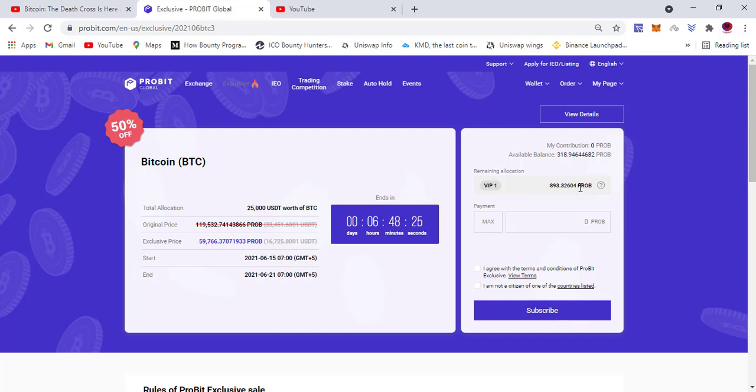But if I got 16 tokens the previous time, maybe this time if I participate with this much token, I may get 3 times, which is 16 multiplied by 3, like 48 probit tokens. But let's not, because I do not have this many tokens right now. I will go and see what I can get.